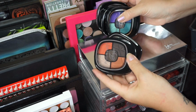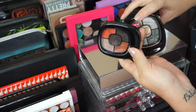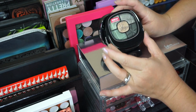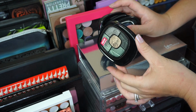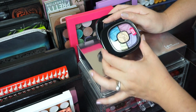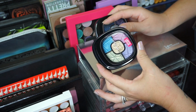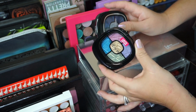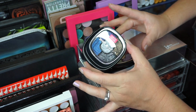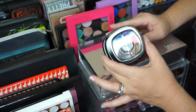I do like these Fergie ones as well. This one is probably one of my favorites with the pop of orange and nudes in there. This is a beautiful, like, greens and shimmer. Purples and blues. This is definitely a very glittery one. Not as much pigment, just mostly glitter, but beautiful colors. And again, another really glittery one. The glitter ones that are too glittery are not always my favorite.